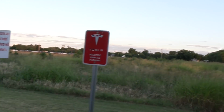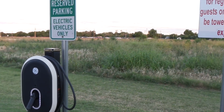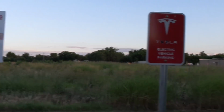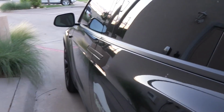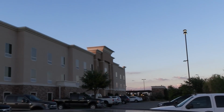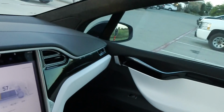Here's the Tesla charger, and then I have another charger, a GE charger, but I don't think that the GE charger gives more amperage. Okay, so let me check here. Oh, my car closed already. Actually really countryside. And it is another Hampton Inn. They must have a contract here. Hampton Inns.